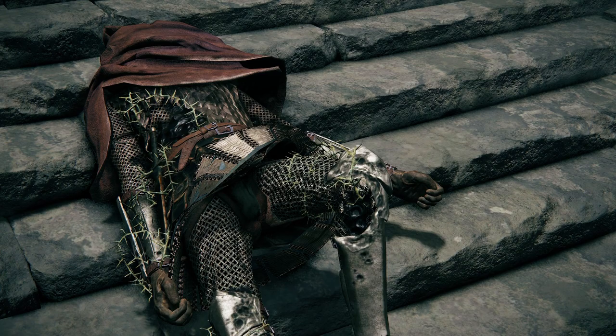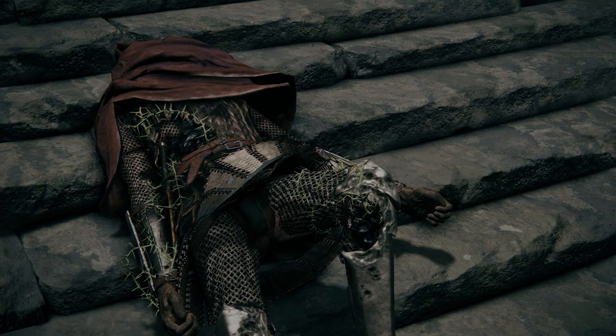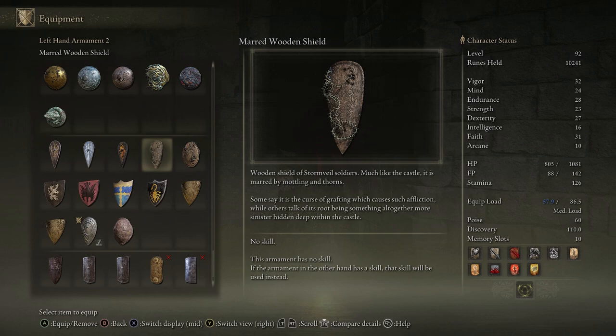The marred wooden and leather shields. They read as follows. Shield of the Stormveil Soldiers. Much like the castle, it is marred by mottling and thorns. Some say it is the curse of grafting which causes such affliction, while others talk of its root being something altogether more sinister, hidden deep within the castle.